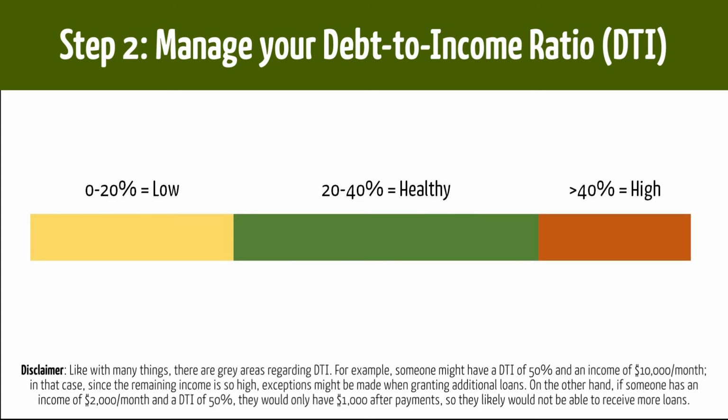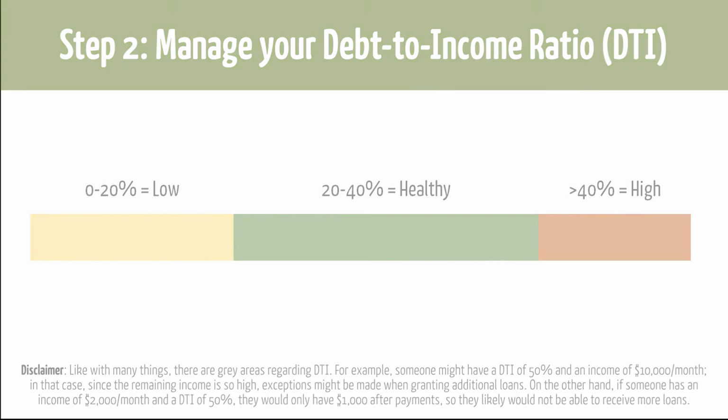If your DTI exceeds 40% and you get behind on your monthly payments at any point, it can be very hard for you to catch back up. But by knowing where your DTI is and keeping it in a healthy range, you will be more likely to make your payments each month and therefore keep your credit score on track.